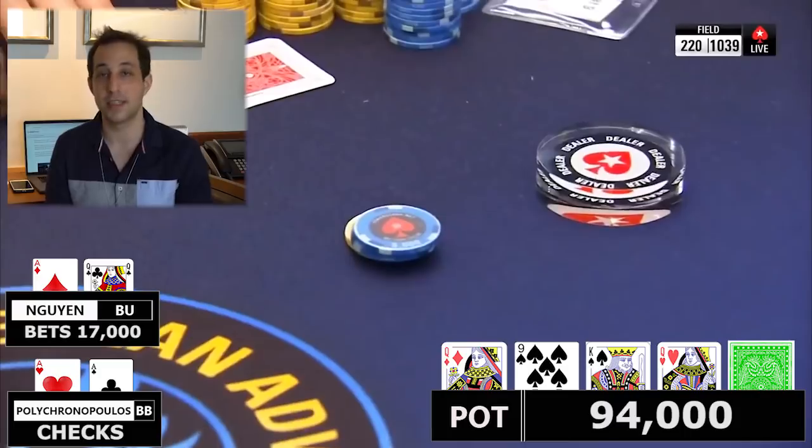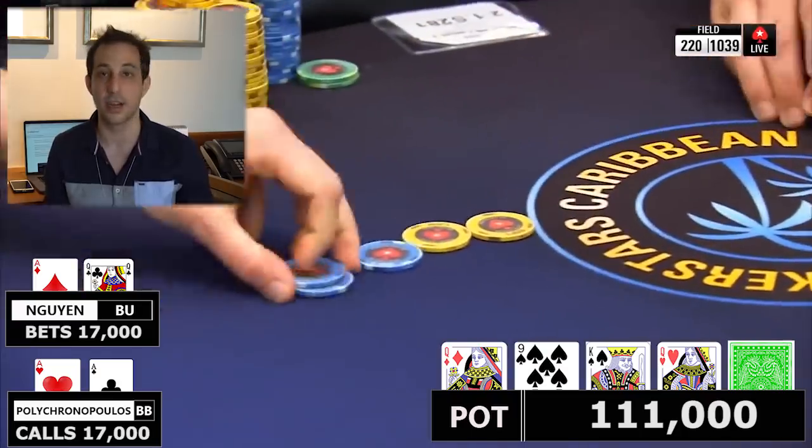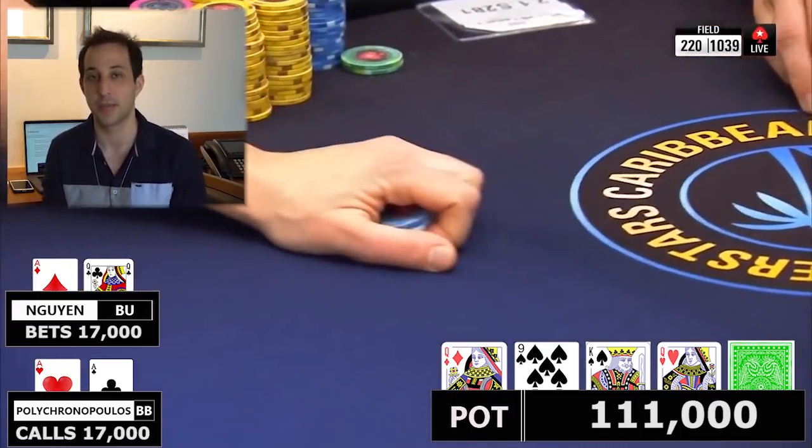As played, she bets 17,000 and over to Polychronopolous, who has a very clear call. Definitely doesn't want to raise here. He's behind any queen X hand. He's picking off bluffs, picking off value from a king. Very clear standard check call. We go heads up to the river, where things get interesting.